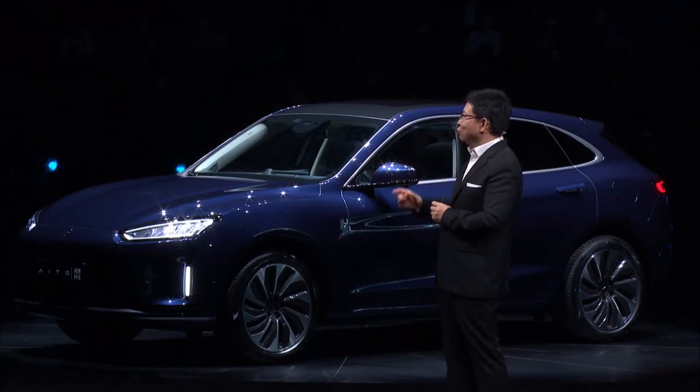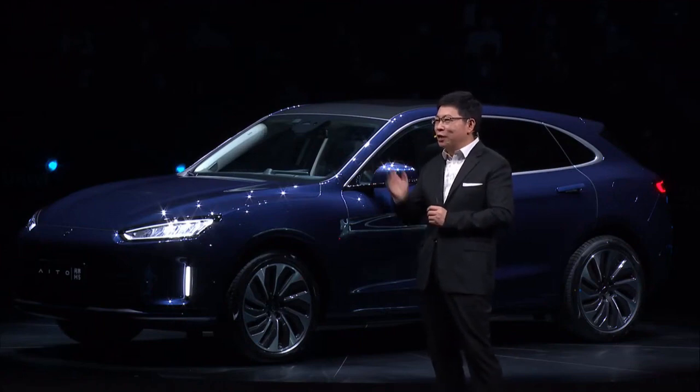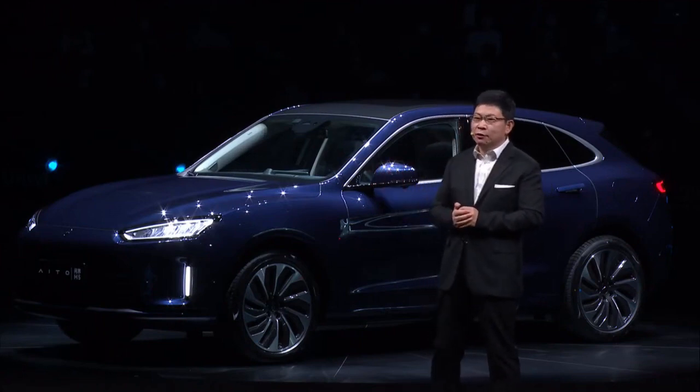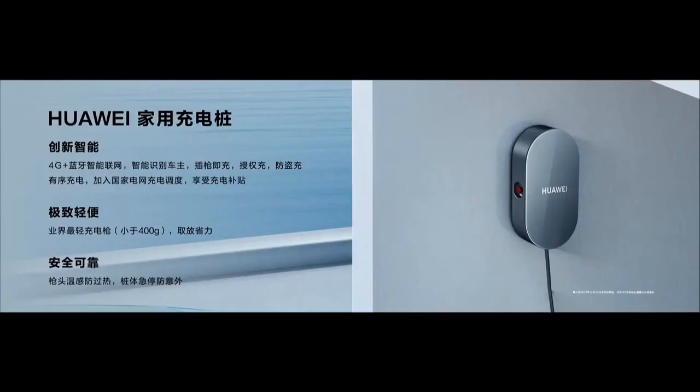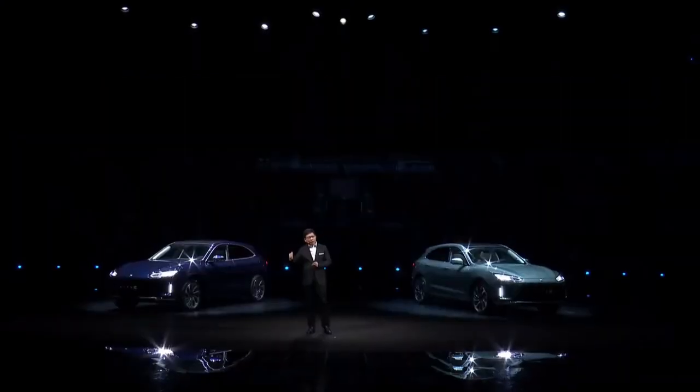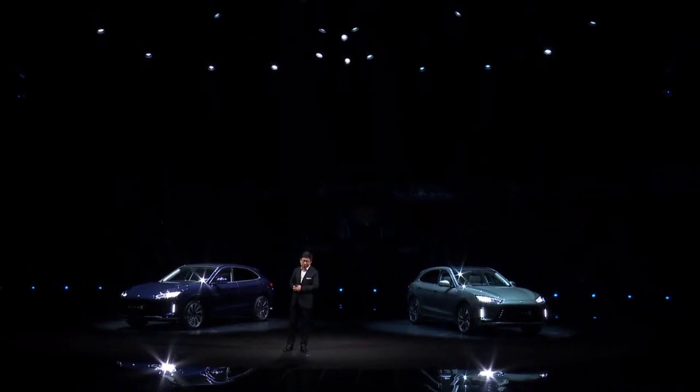It can also get electricity from the power grid at off-peak times. At the trough of electricity usage, the electricity rate is very low. And this charger is quite compact. It's also lightweight. It weighs only 400 grams. So it's very easy to use for girls.